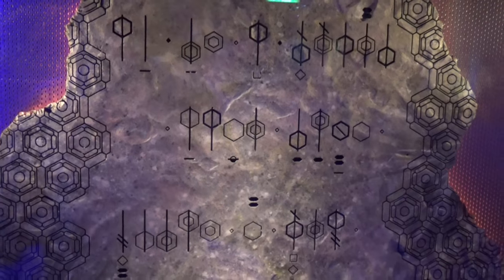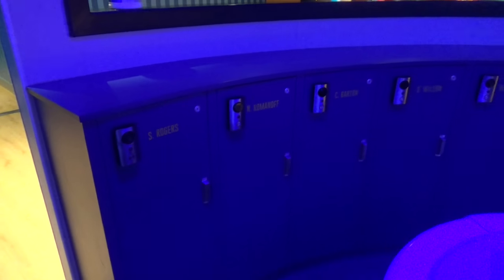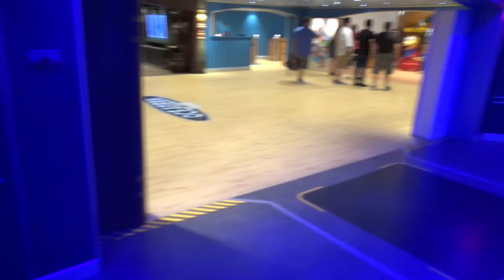I imagine it's probably something to do with their kids' clubs and an activity they do, but it didn't strike me as anything from the Marvel films. I've seen them all multiple times now. Also like this, they're lockers, and each one is for a different member of the Avengers team. I don't know if these are lockers the kids put their stuff in, or if they've got activities and things like that in there. These are activities. Probably activities, but it's still cool.